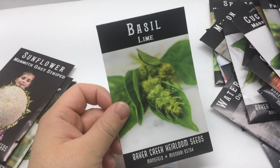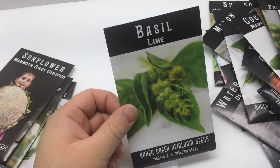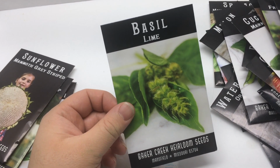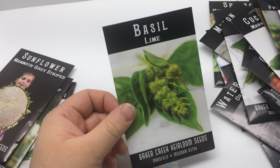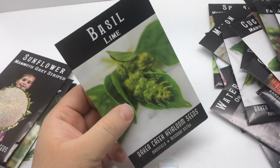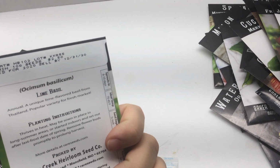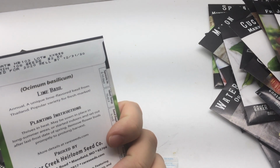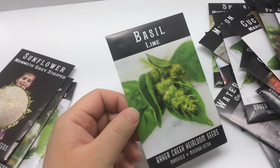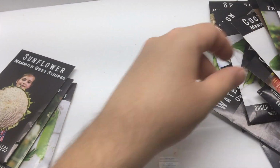Lime basil. This is actually a variety. I'm curious if anyone has grown it. Let me know. Does it actually have a good lime flavor? I've never grown the lime basil, so that is very cool. And it says it's lime flavored basil from Thailand, popular variety for fresh market. So I could think of tons of places that you would use this lime flavored basil. It sounds like a great option.